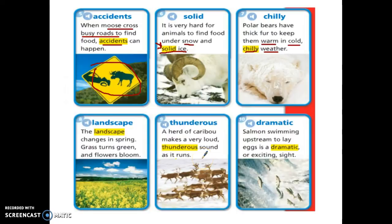Okay, thunderous. A herd of caribou make a very loud, thunderous sound as it runs. So again, look at that comma. The comma is telling me, oh, loud, comma, thunderous. So you're kind of giving me a series of examples here, descriptive words. So that should help me understand that loud and thunderous kind of have a similar meaning.